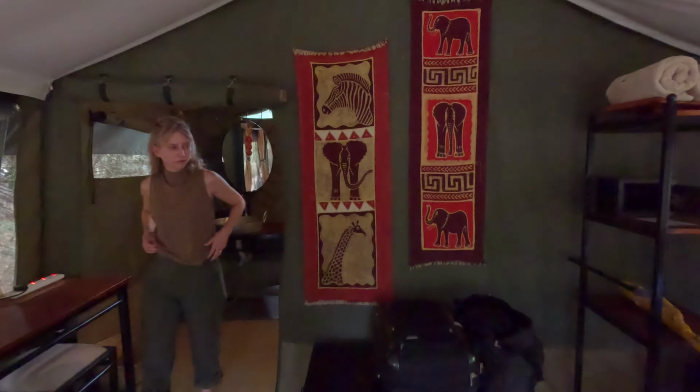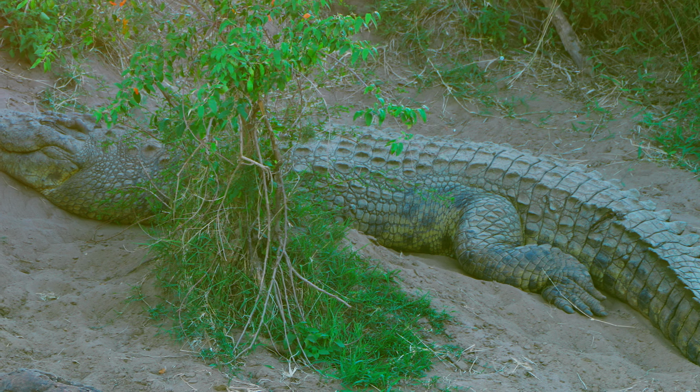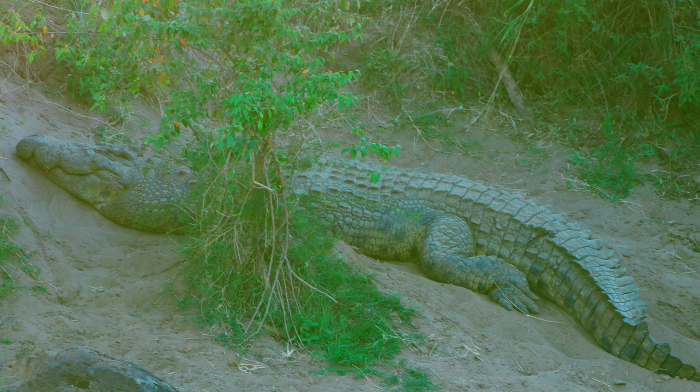Yeah, that's nice. Isn't this cool? Well, our room looks nice. Looks a lot more rustic than our last two places that were more like resorts or something. This is more what I picture when I think of going on a safari. Tents. But these are super nice. There's a huge, huge crocodile right across the bank from our room. You'll find him. He's huge. Look at that thing.